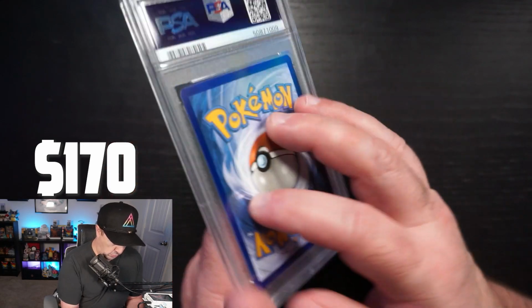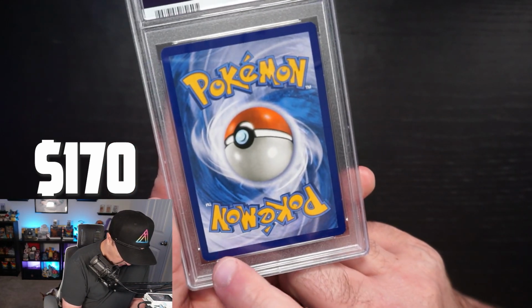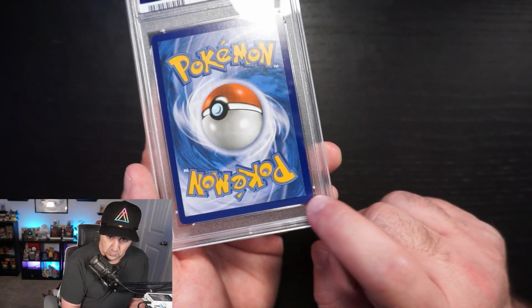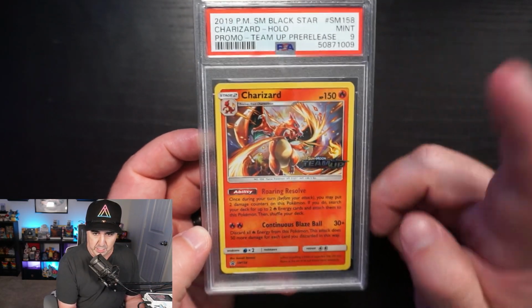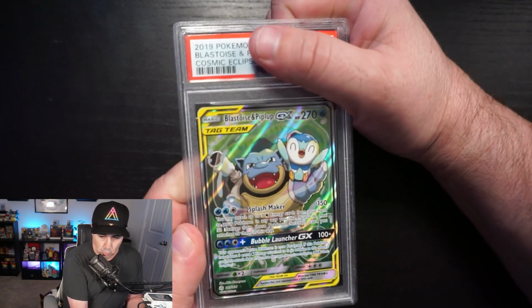Now the front looks good. It's well centered. It does have one white dot here and one white dot there, so that was enough to dock it to the 9 apparently. Very cool card though. I really love this art. I've had the staff and ended up selling it. Very cool card.